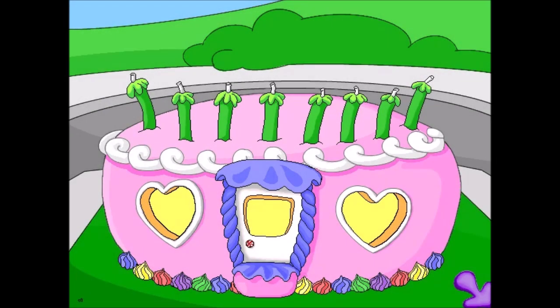Come to the bakery, buy a cake, buy a roll, buy a cookie, watch the bakers bake. Something smells good at the bakery.